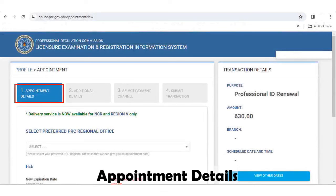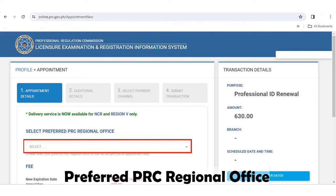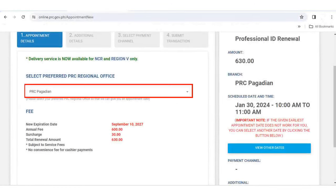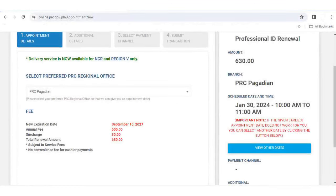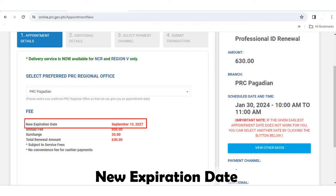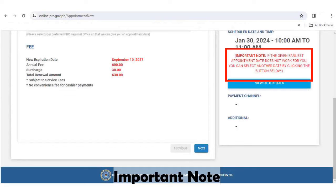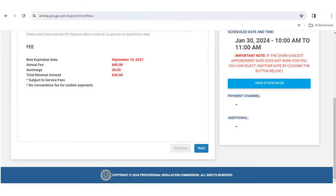This will be now your appointment details for your PRC license renewal. You need now to select your preferred PRC regional office on where you want to process and claim the renewal of your PRC license. After choosing your preferred PRC regional office, you will find here your scheduled appointment date and time. In here you will find your new expiration date of your PRC license and also the amount that you will have to pay. Important note: if the given earliest appointment date does not work for you, you can select another date by clicking here. And lastly, click the next button.